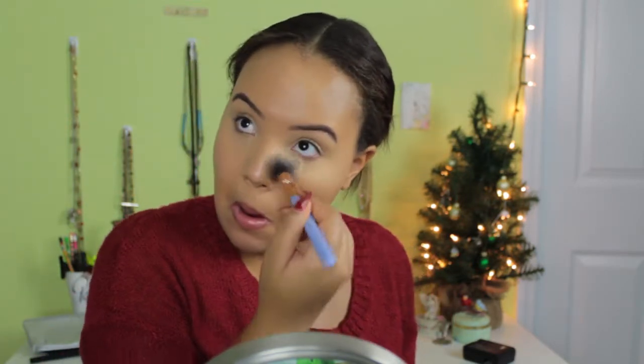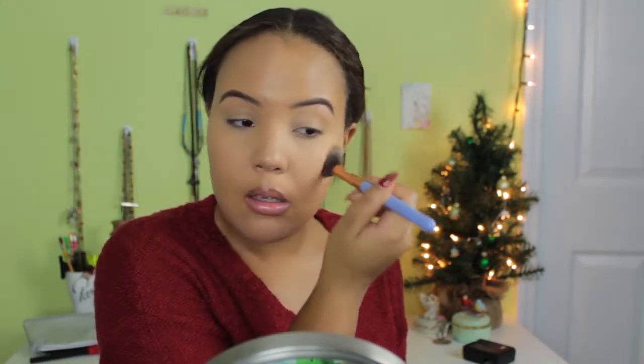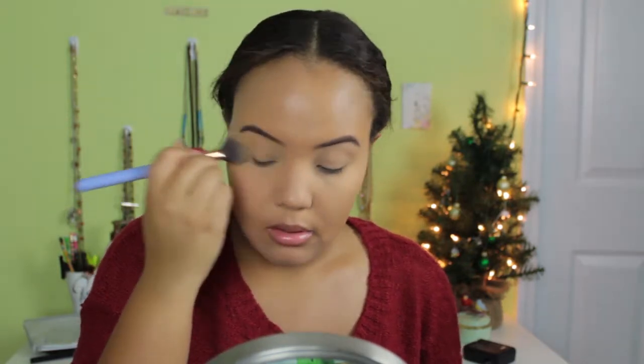It is so finely milled that it just looks beautiful under the eye, and it brightens up the area super duper nicely. And I set my under eye from the outside in so that I don't set any creases, and it makes the under eye look so flawless and so blended. So that's another tip for you guys. So I'm putting this wherever I put the concealer, so on my cupid's bow, on my chin, and on my forehead. I'm just using this powder to set my concealer.